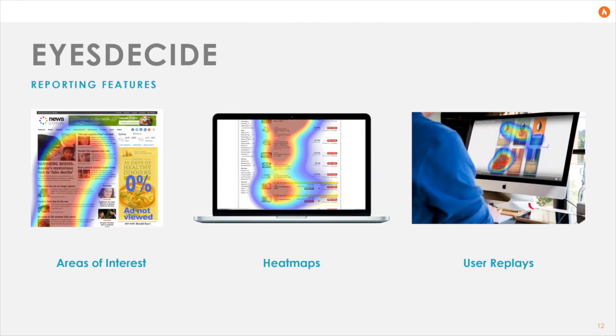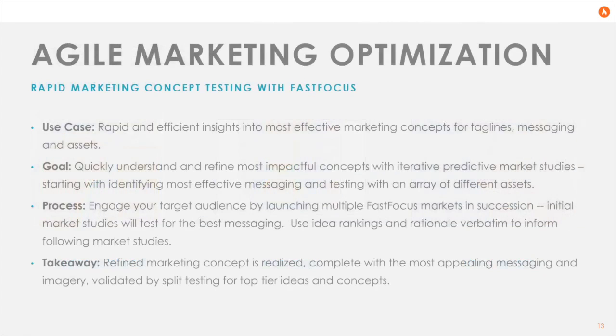So that's Eyes Decide, very exciting and very different from what we're offering here in the Fuel Cycle Exchange. So hope you guys liked what you saw, no pun intended. But let's jump into our final use case, which is Agile Marketing Optimization.